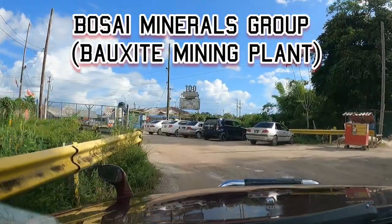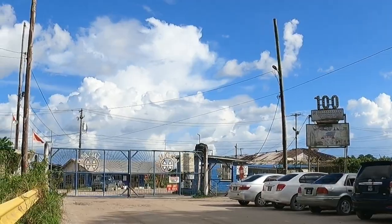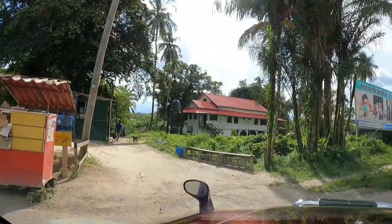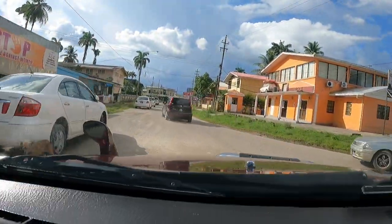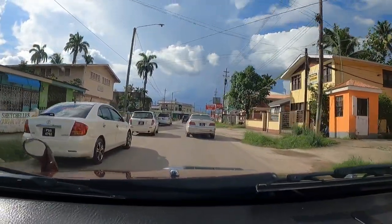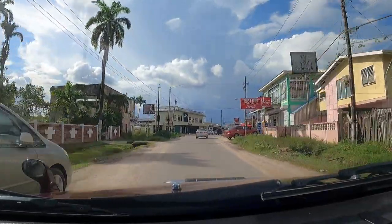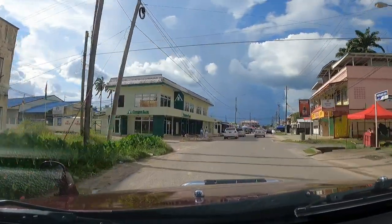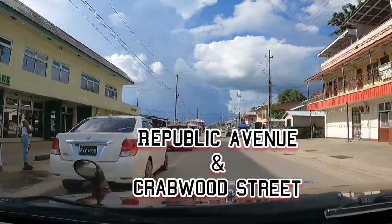And this is the bauxite mining plant, which is Bauxite Minerals Group Guyana, BMGG. We're approaching the market area now. That's Citizens Bank on the left hand side.